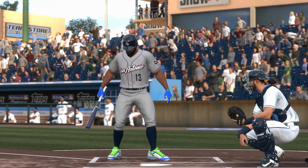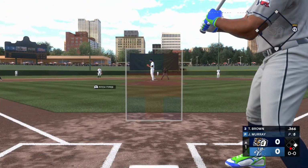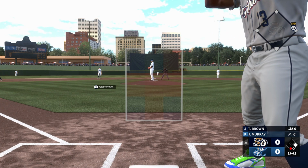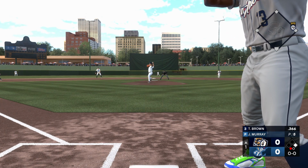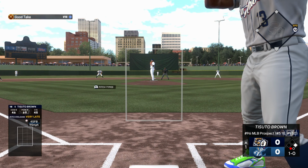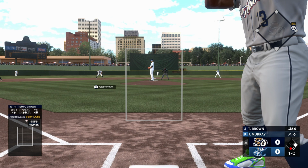Now at the plate, Catfish Brown. Batting third, the first baseman, Catfish Brown. And the first offering is not close. All tied up, and we're just getting going here in the top of the first.